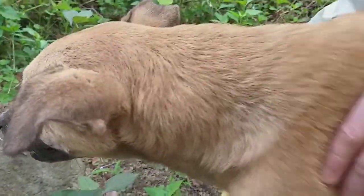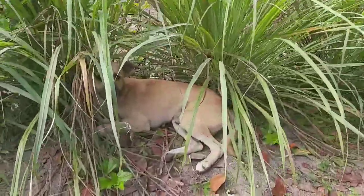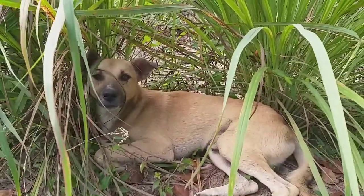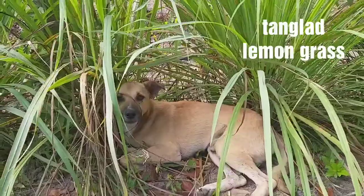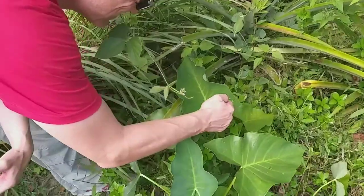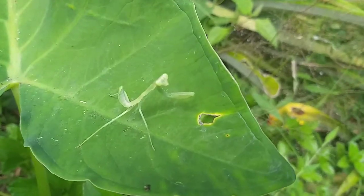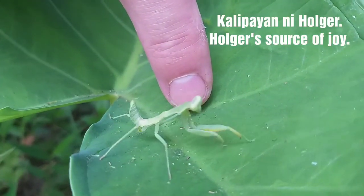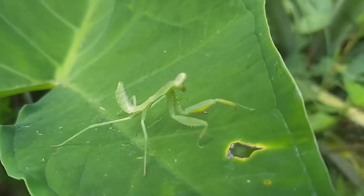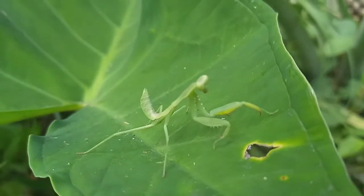Now where is he? People. People is resting under the lemongrass. It's called tanglad. Tanglad. Hi, people. I'll let you rest. Kalipayan ni Holger. That's his joy and happiness to be able to interact with these creatures on a one-on-one basis.